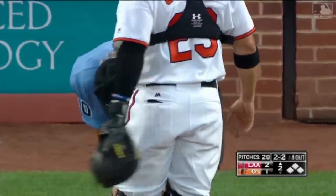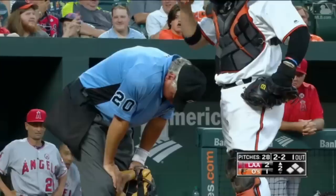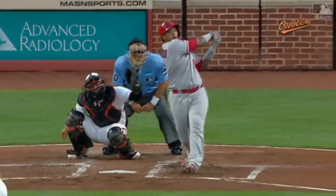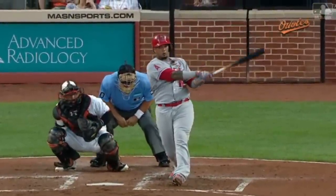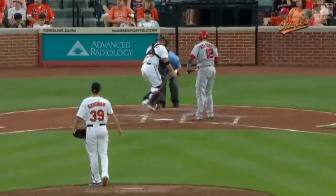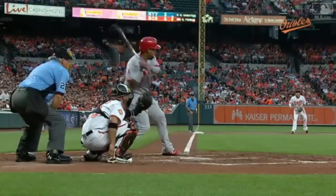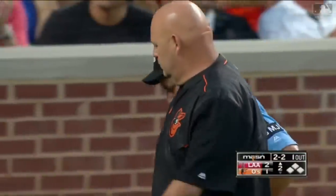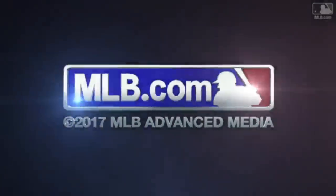Foul ball gets the home plate umpire Tom Hallion on the mask. Fouled off right up over the glove of Castillo and catching the forehead of Tom Hallion. Ooh. And it looks like he's going to leave. So he will go with Brian Ebel into the Orioles clubhouse to the trainer's room.